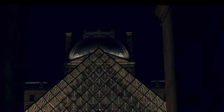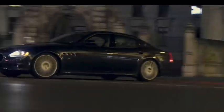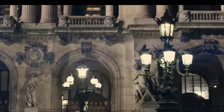Now, time for an Italian entry. I can see people rubbing their hands together with glee. The Maserati Quattroporte. This thing is a 4-door Ferrari. Yes, it's got a Ferrari V8 under the bonnet that sings like a songbird.